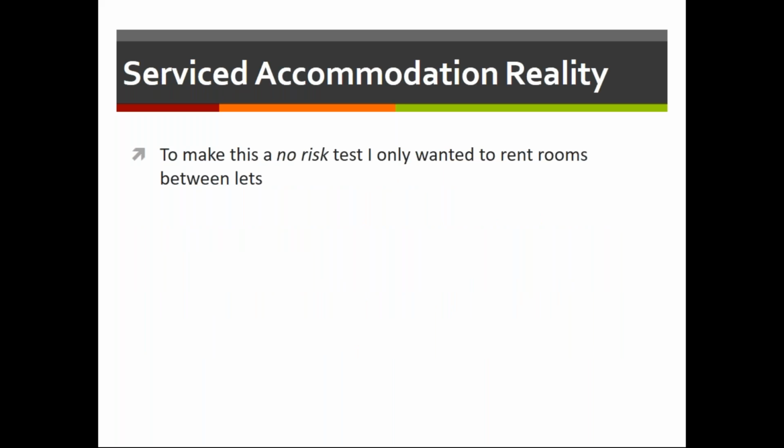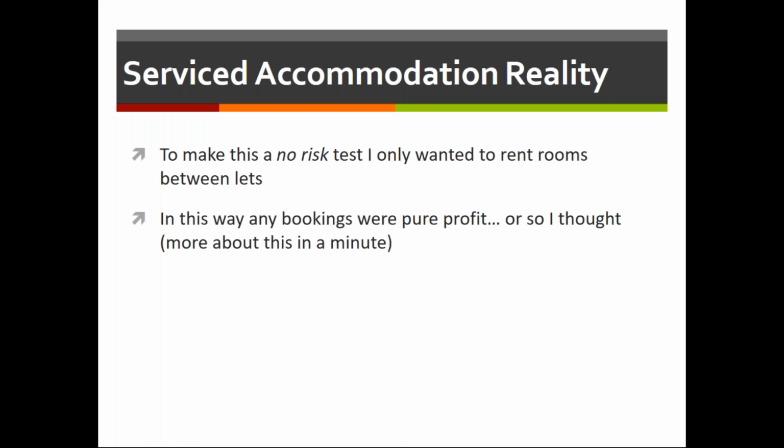So to make a no-risk test, I've got over 1,000 rooms. Why don't I test letting rooms in between lets? And there's always voids in my rooms. Now, bear in mind, this is not a good test. The serviced accommodation isn't rooms, really. It's for flats and houses. The whole concept is people want a home from home. If they want a room, they'd book into a hotel. But using rooms was a way of giving a little bit of a test.